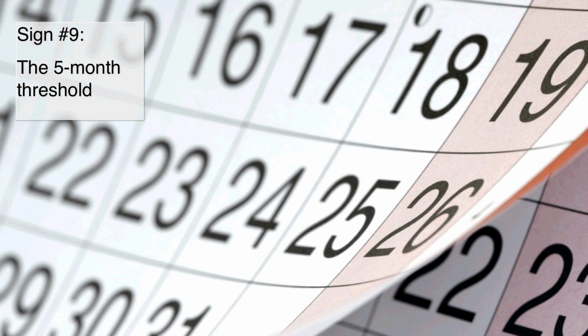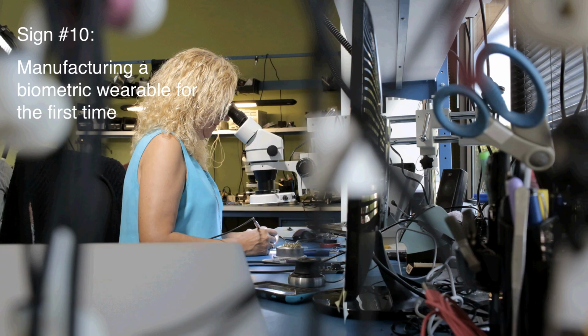And a big reason behind that 5-month threshold is the manufacturing process. All too often, the amount of complexity that adding biometrics to a wearable brings, both in the manufacturing and the scaling process, is significantly underestimated. So if you're building a biometric wearable for the first time, and everybody has a first time, so there's nothing wrong with that, you also want to be aware of your manufacturing partners, your ODM or contract manufacturer who is building the device. If they're building a biometric wearable for the first time, that is a concern.